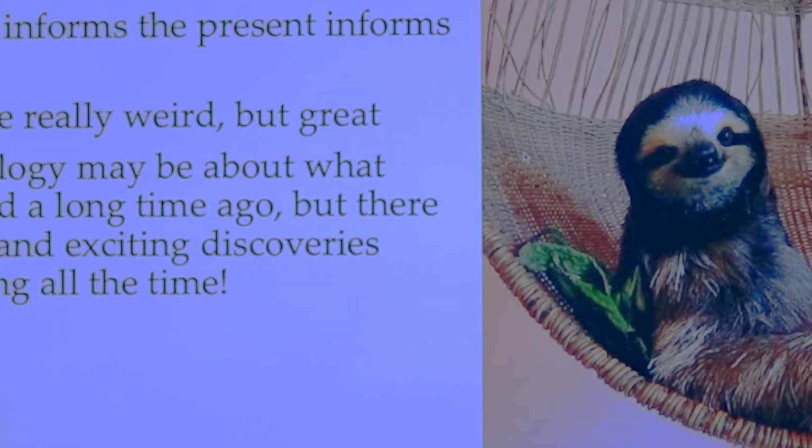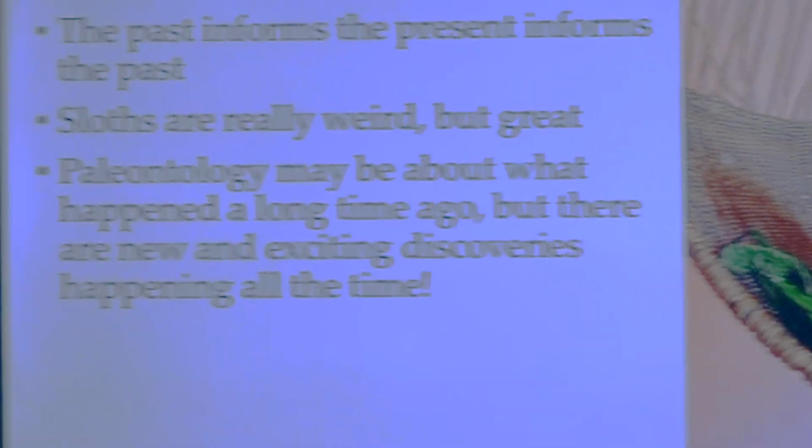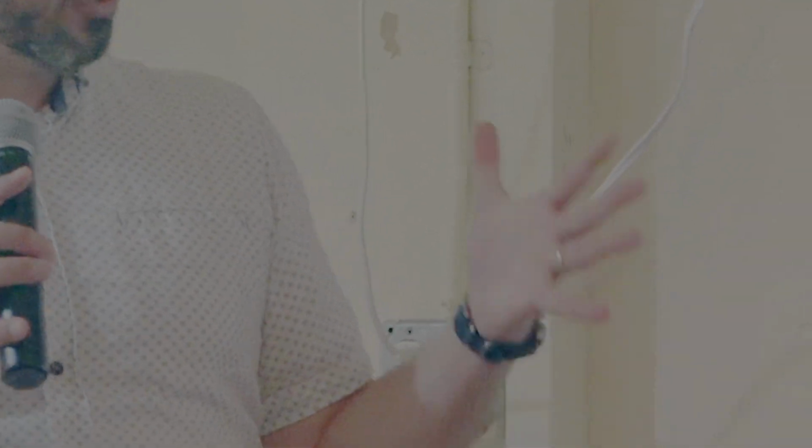And then I think it's really interesting that this fossil was found in Putnam County. Paleontology may be about what happened a really long time ago, but there's still new and exciting stuff being discovered and found all the time. So just something to keep in mind. And for all of you to think about as you go through science camp and go through your college careers, if you pursue a research project of your own, you'll end up with answers, and you'll probably end up with more questions than you even have answers for.